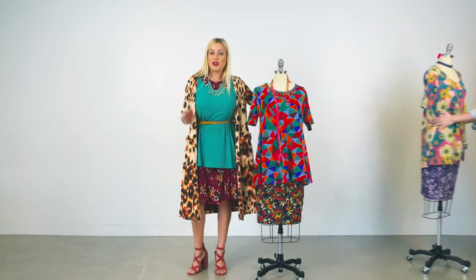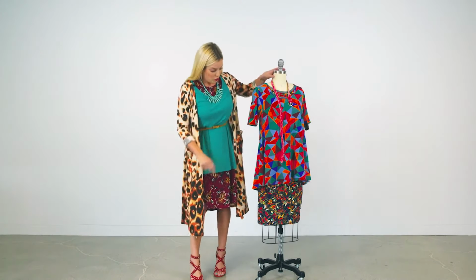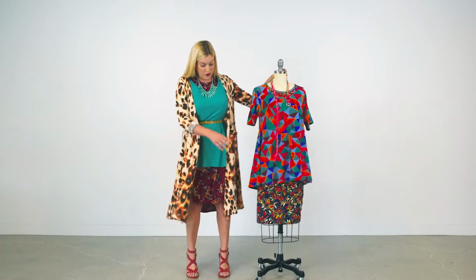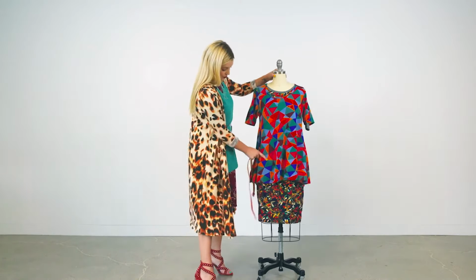All right, here are some really bold colors going on. When I saw these two, I was like, could they be any better to match with each other? I mean, really, almost every single color is incorporated in both patterns, working so well together. I love doing the Julia with the perfect tee because it almost makes a little peplum look if you belt it. So let me show you that.